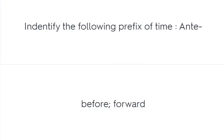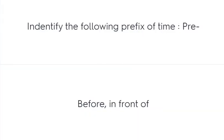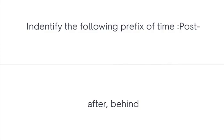Identify the following prefix of time: ante, before, forward. Pre, before, in front of. Pro, before, in front of. Post, after, behind.